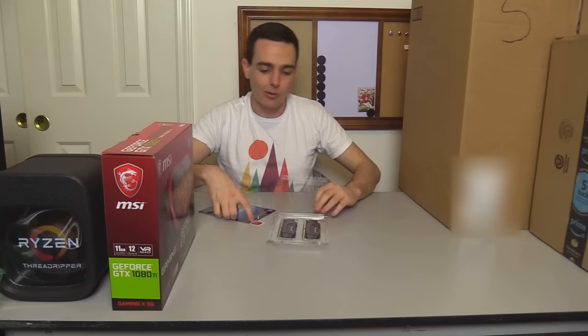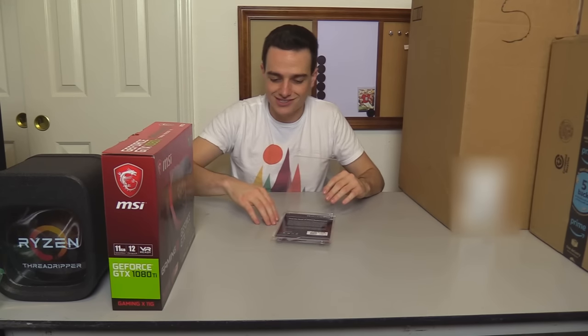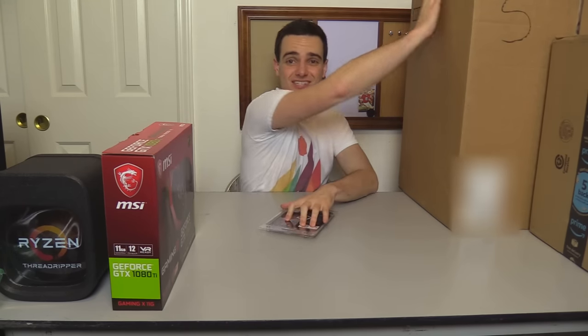But I mean, let's be real. No one's here to look at RAM. No, everyone wants to see the beautiful case right here. This freaking massive box. Because I mean, just imagine the adrenaline that's going to flow when you open that thing up. It's going to be insane.